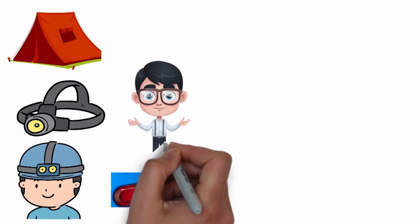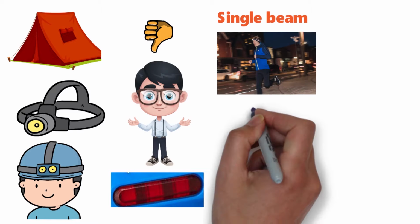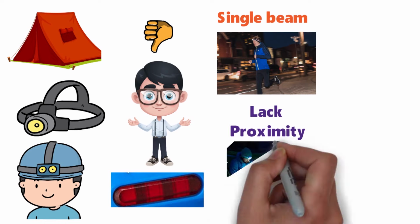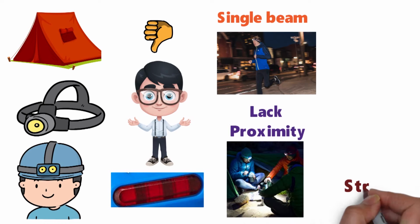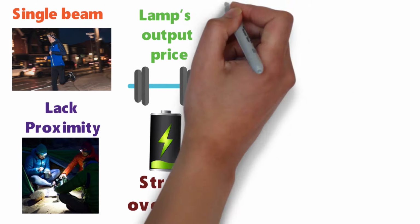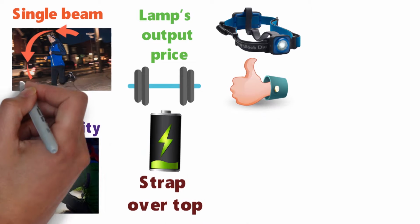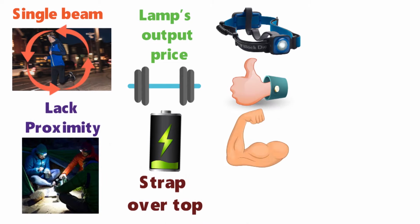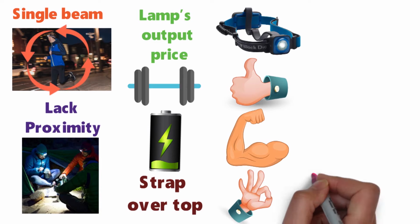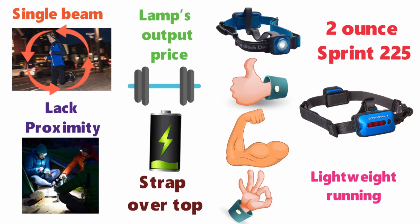The Sprinter's intended use also happens to be its biggest downside. The single beam along the front is ideal for running or hiking on a trail, but the lack of proximity beam makes it much less useful around the camp, and the additional strap over the top of the head and separated battery pack add a little weight and bulk relative to the lamp's output and price. If we were to choose a single headlamp, it would be one of the other options. But for serious runners, or those that will value the strong oval beam, the Sprinter is an excellent option. And if you're looking for a super lightweight running option, check out Black Diamond's new 2-ounce Sprint 225.